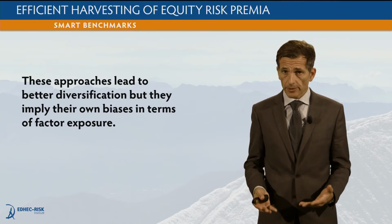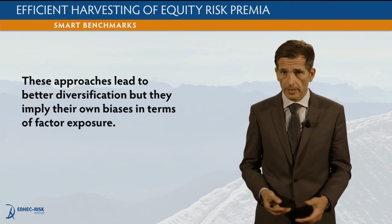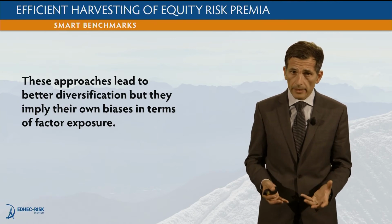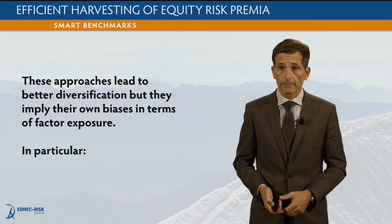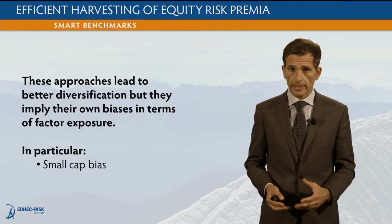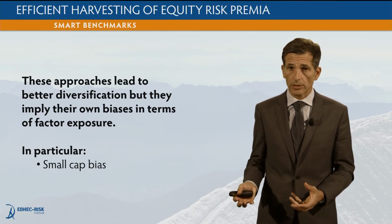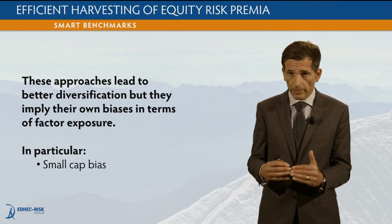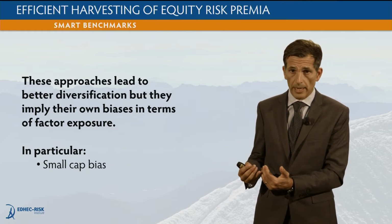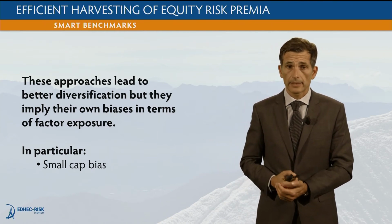Now, these approaches are attractive because they lead to better diversification, either from a naive perspective or from a more scientific perspective. The problem, though, is that they imply their own biases in terms of factor exposure. Think about the following examples. If you're looking at an equally weighted benchmark, well, it's kind of nice. You're going to overweight the smaller cap stocks compared to the larger cap stocks. Well, you actually don't overweight anything. You make them all equal. But compared to a cap-weighted benchmark, you reduce the allocation to the largest cap stocks, so you induce a small cap bias relative to the large cap index.